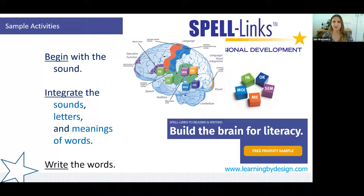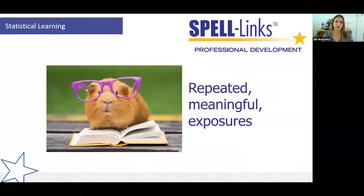Begin with the sound, speech to print. We're going to leverage that as the beginning direction. Always integrate sounds, letters, and meanings of words. That's the multilinguistic piece. Now, within any one activity, maybe our primary focus is more on phonology or orthography or morphology, meanings, but we want to make sure we're integrating all within the same activity. And then we always want to make sure our students are writing words, again, speech to print, and engaging that additional motor process.